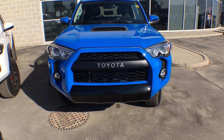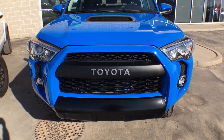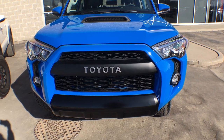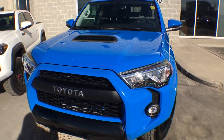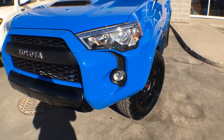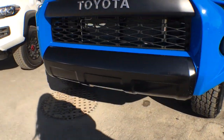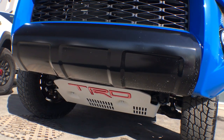But let's get back to this beautiful truck. So as you can see, we have the Toyota grille here. That's our heritage grille. Everything else is blacked out, including your hood scoop at the top there. You have projector style halogen headlights and LED fog lights. Just underneath, we have a silver skid plate, which does have TRD on it as well.